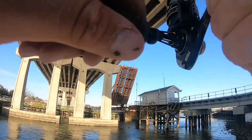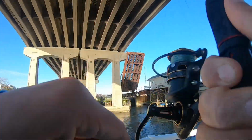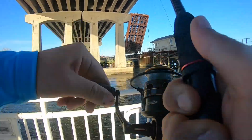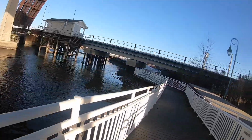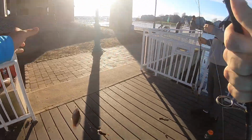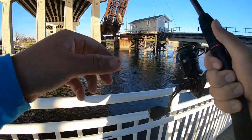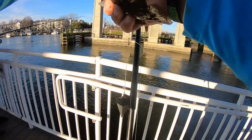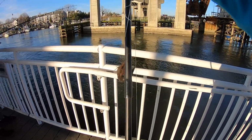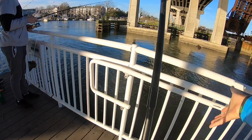Okay, so far we have two keepers that are like 8 inches or bigger. Oh gosh. Oh, here we go. Oh my God, here we go. Oh yeah, I got two, and one of them is a keeper. Oh my gosh, dude, that's freaking insane. Let me get a picture. All right, guys, right there. Very good tasting fish.